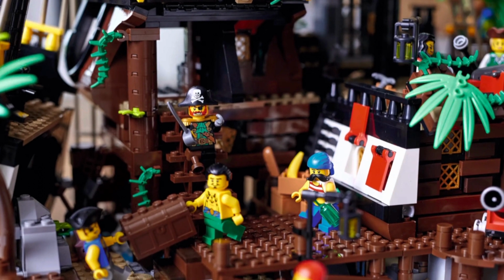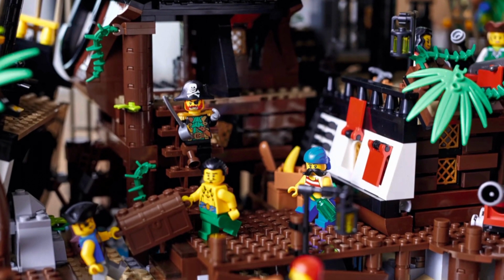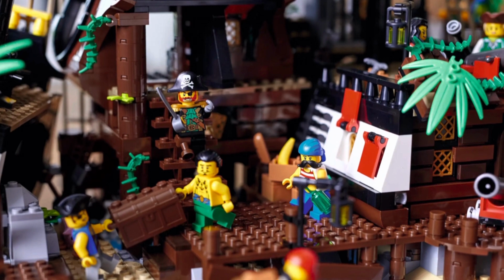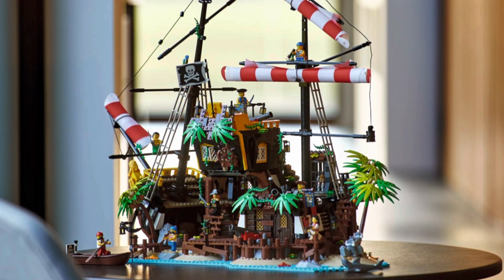Can't wait to get my hands on this again. It is a 16 and up set. I really enjoy it. Whether you want to be like a kid and play with this thing over and over and over again and come up with your own stories of being a pirate, or have it set up on a shelf or a cool display area, this set can really be for anybody who is into the pirate theme.